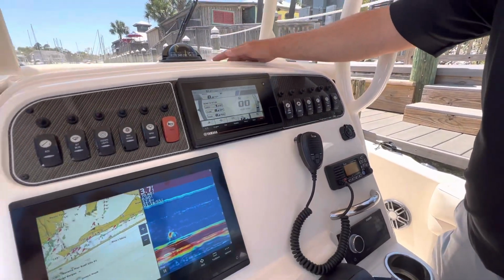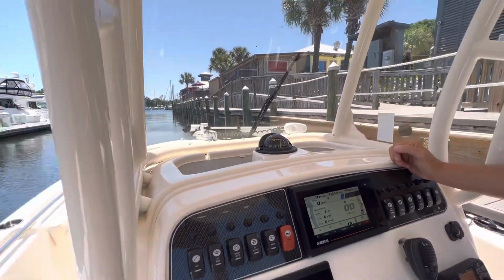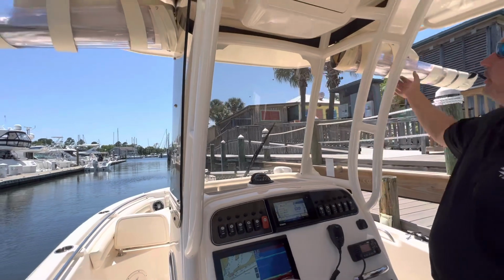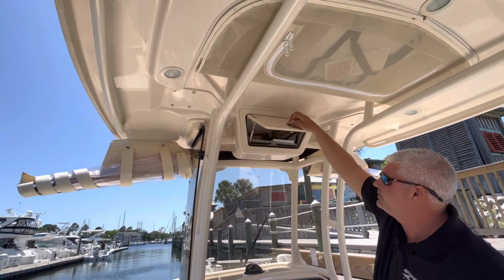A compass. Plenty of storage underneath the hardtop. And you'll see a full window with the wing curtains. Also a storage in the electronics box.